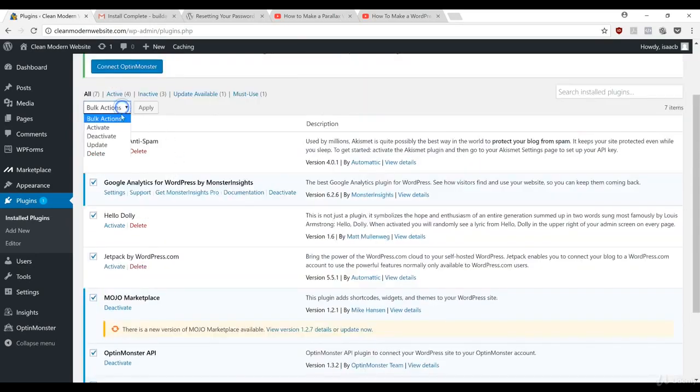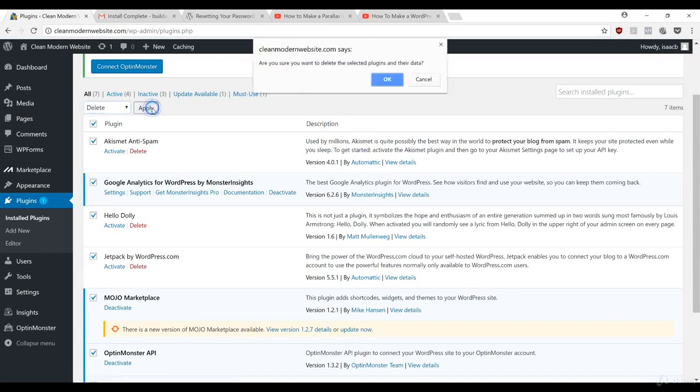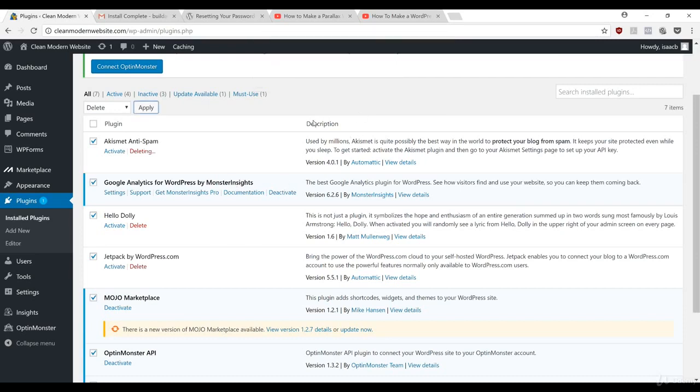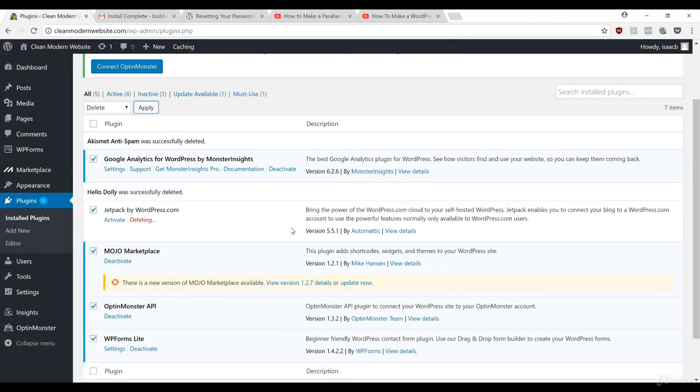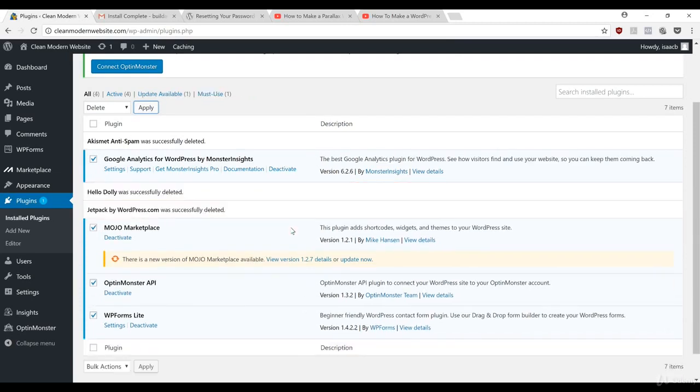So you're going to click all of them and hit bulk actions, and you are going to hit delete. Then you can hit apply, and it's going to remove all those. It asks, are you sure you want to get rid of them? Yes, you do. So you're just going to let it go through and do its business. I'm going to show you some much better plugins that we're going to be able to install. So just wait there while it does it all for us.